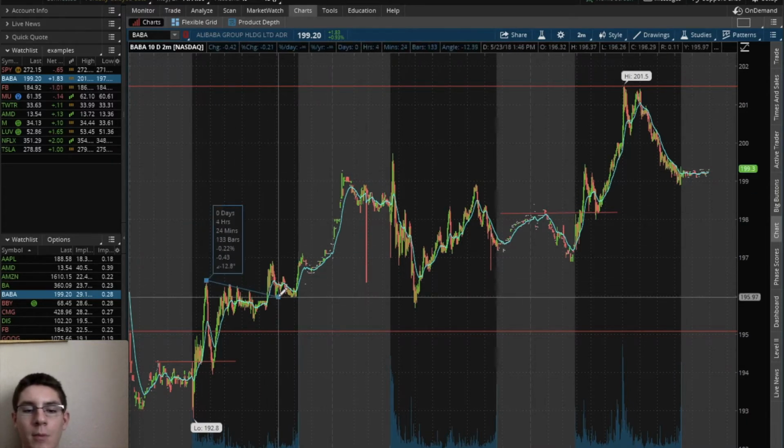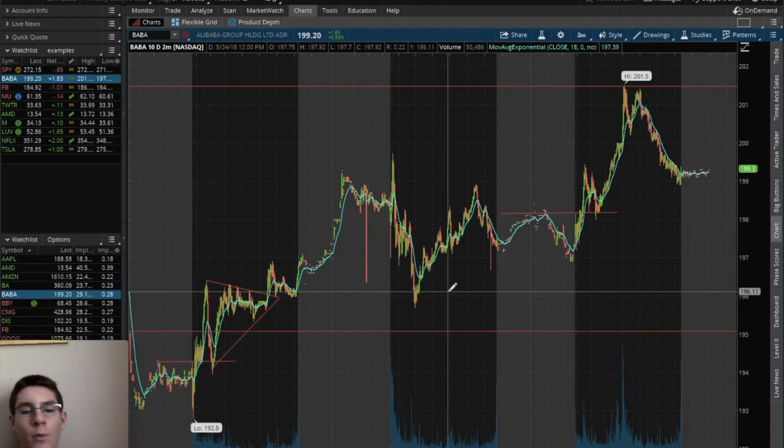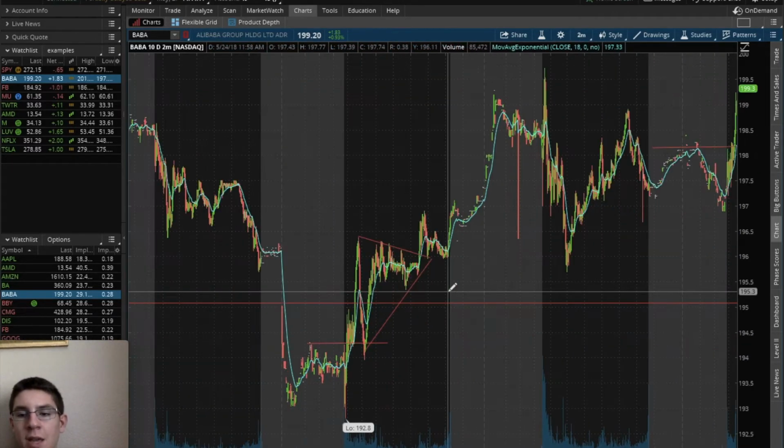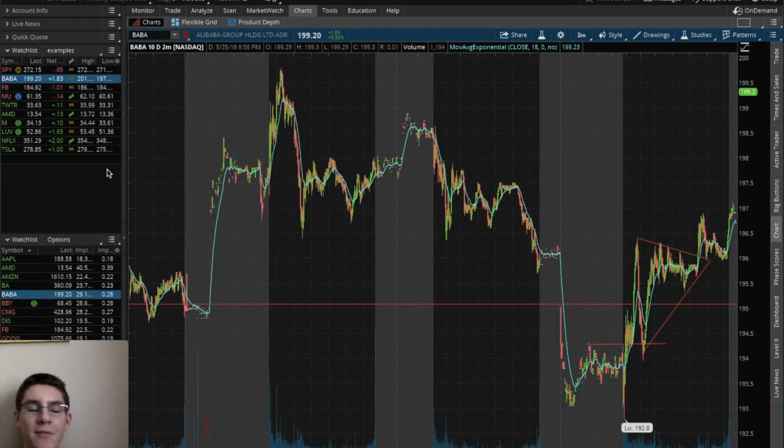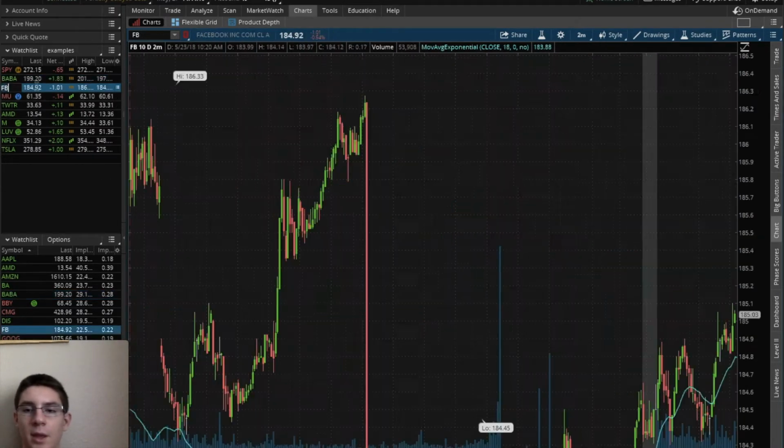But again, if you want to trade triangles, a lot of action happens. This is more of a momentum type trading stock, it looks like. I don't see any solid patterns here, but definitely more of a support and resistance play.